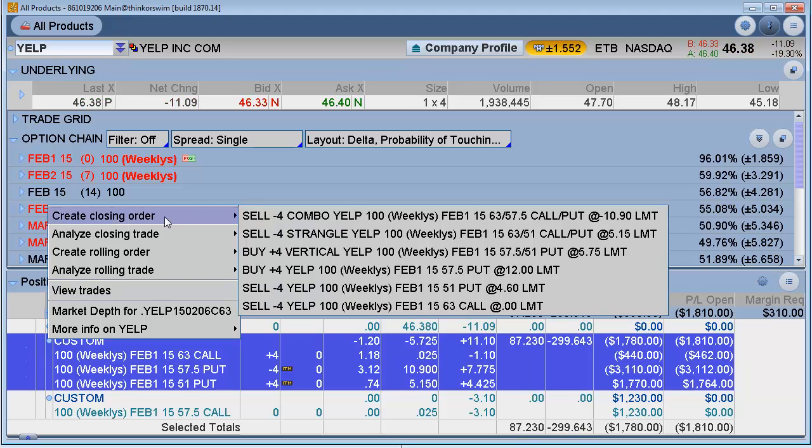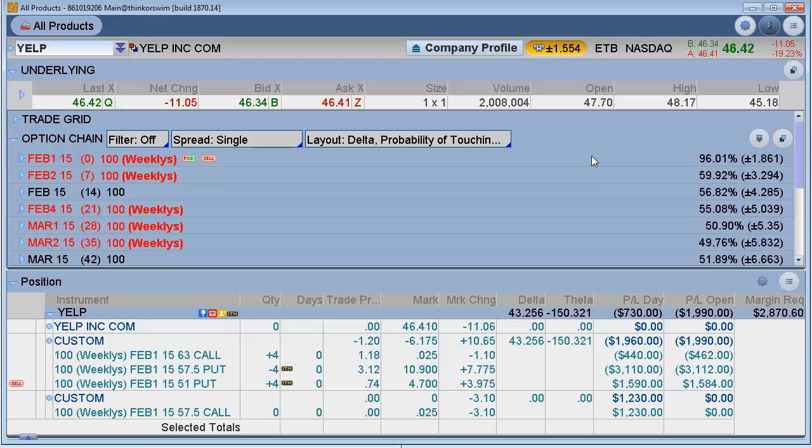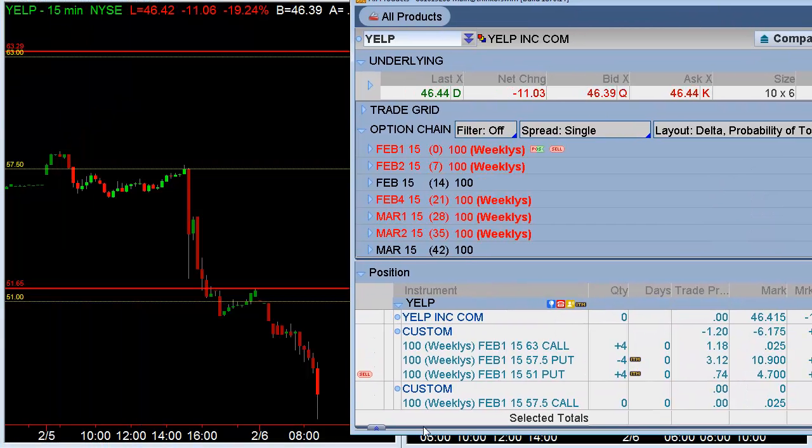Let's create a closing order, and I'm going to sell that 51 put for 460. It's got a natural midpoint there. Let's see if I can get that midpoint. I'm going to go $5. And did I get it? Nope. You can see it's rallying here. We're at 46.50, and at $4.77. Oh man, I might have missed it. Come on now, come on.